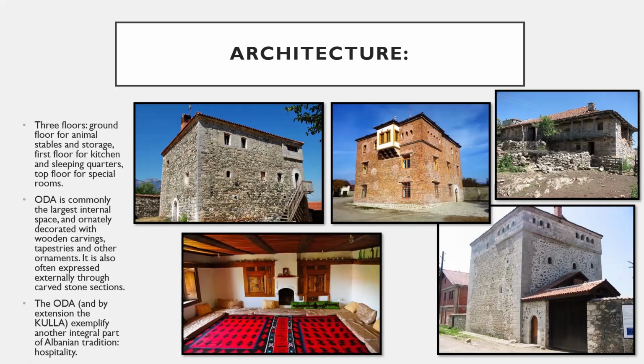Oda is commonly the largest internal space, and it is decorated the most when we compare it to other rooms. It was usually decorated with wood, so wooden carvings and tapestries and other ornaments. It is also often expressed externally through carved stone sections.